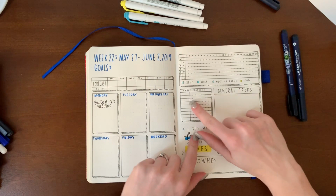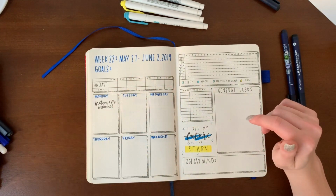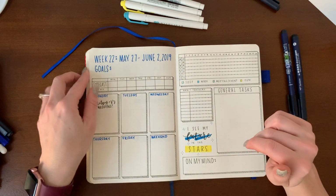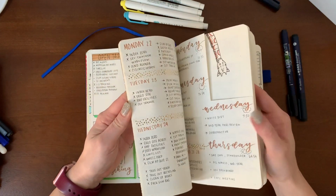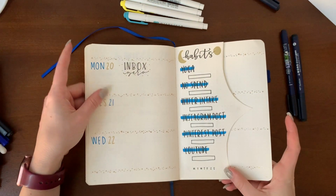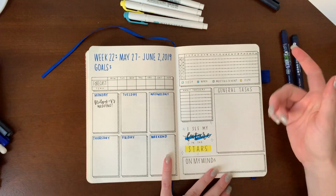And then I'm going to try to figure out, I don't know which habits I want to track. I have a general idea, but I'm not quite sure yet. So I'm going to go ahead and leave those blank. It's probably just going to be ones that I have done on previous weeklies. Probably very similar to this last week that I set up. So, you know, and then I am going to do a little design in there.